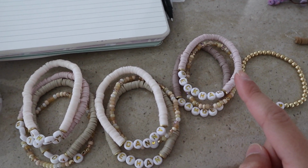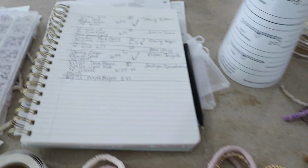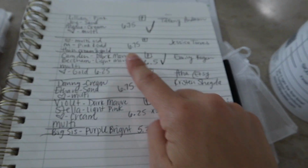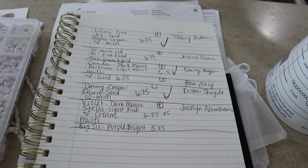I think I'm gonna do that right now. And I have to get all 8 of these orders in the mail today. I have 4 right here, and then I'll have these 4 to go too. So then that leaves me with, I think, just 2 left. This one and then this last one here left to complete.